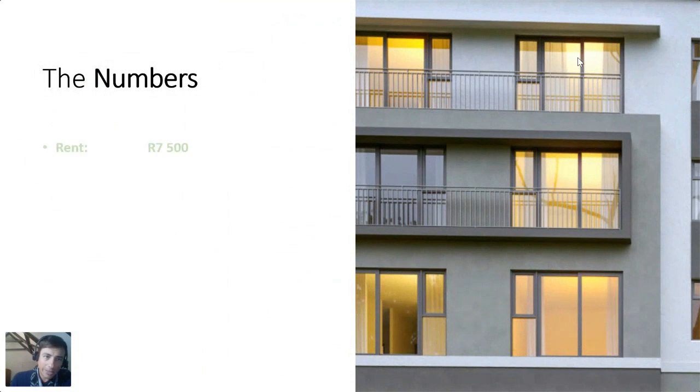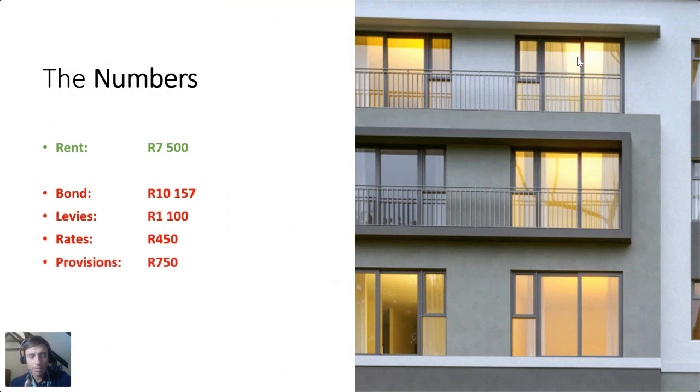So on a month-to-month basis, you're getting 7.5 in, then you are obviously exiting some money. You've got your bond, which is a major payment. You've got levies, rates and taxes, provisions, things like maintenance and voids and vacancies. Now, with a new build, you're probably not going to have that much maintenance cost for the first 3 to 5 years. Your vacancy will probably also be relatively low because a lot of people like to stay in new builds because it's all new and fancy and clean. But you're still going to have some management and some maintenance costs going forward.